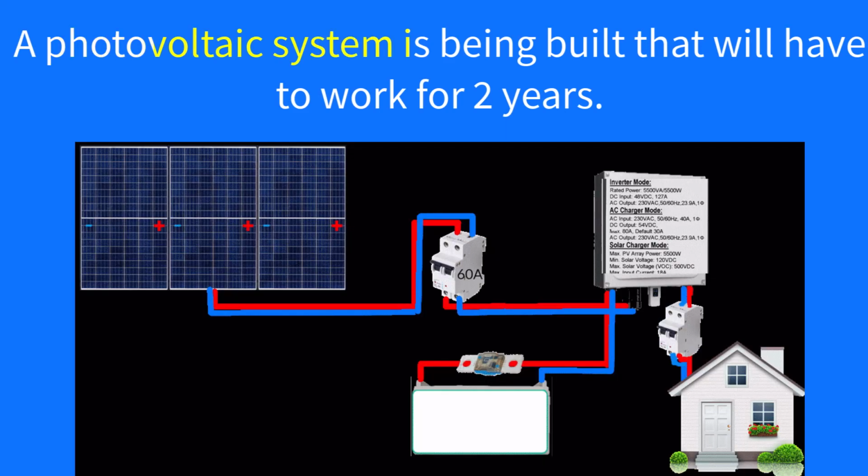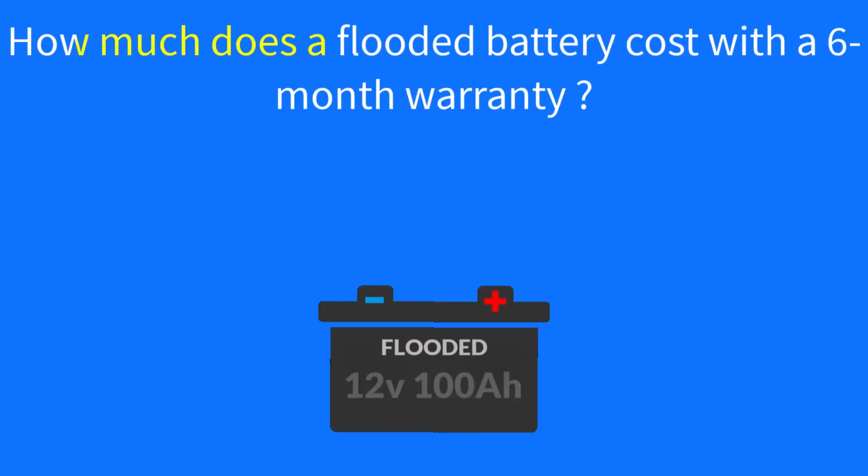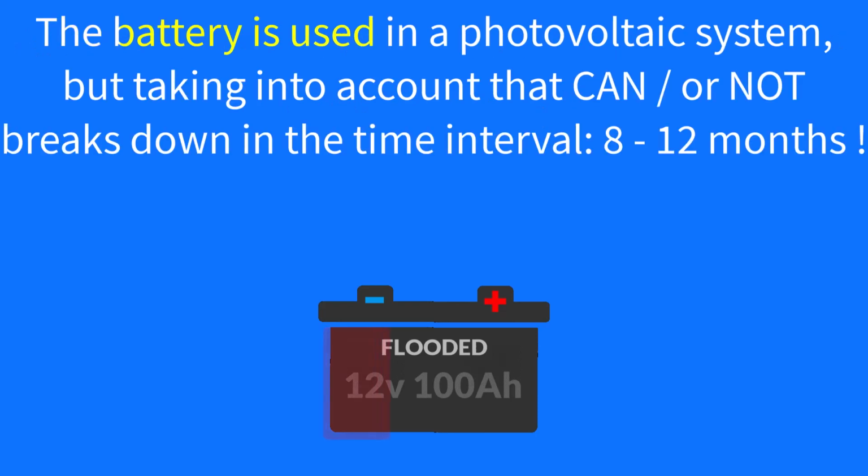A photovoltaic system is being built that will have to work for 2 years. How much does a flooded battery cost with a 6-month warranty? The battery is used in a PV system, but taking into account that it breaks down in the time interval of 8 to 12 months.